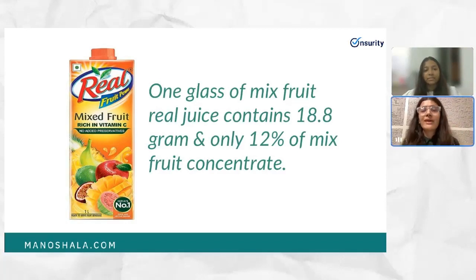There are vitamin C syrups as well, so in that form they are adding the vitamin C. That vitamin C is not from the fruits itself, because the nutrition loss of vitamin C happens very fast.